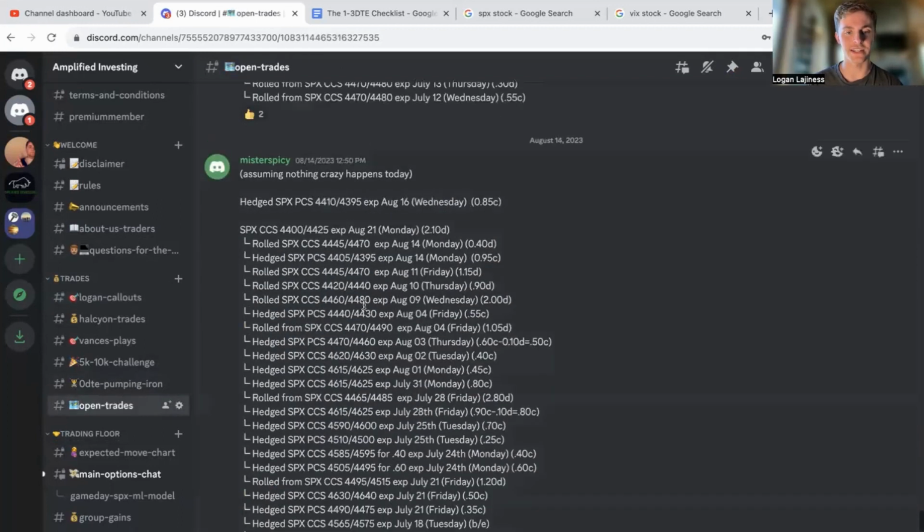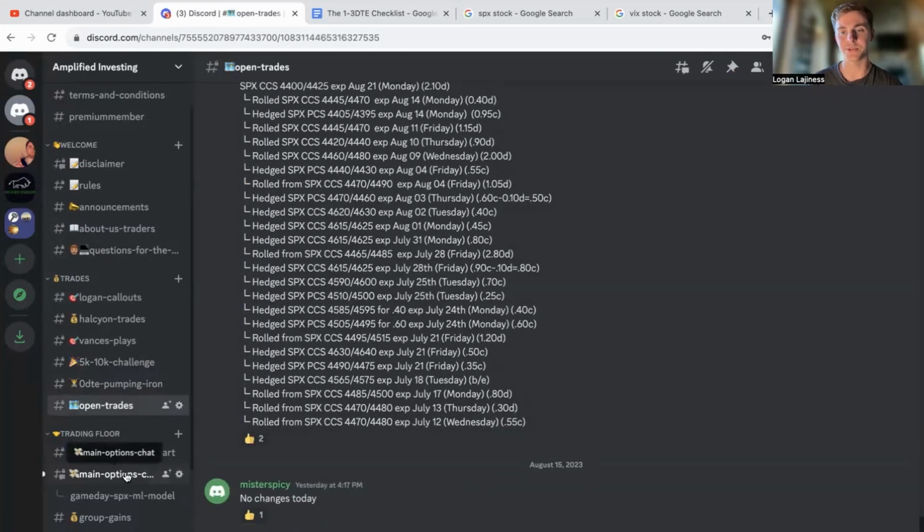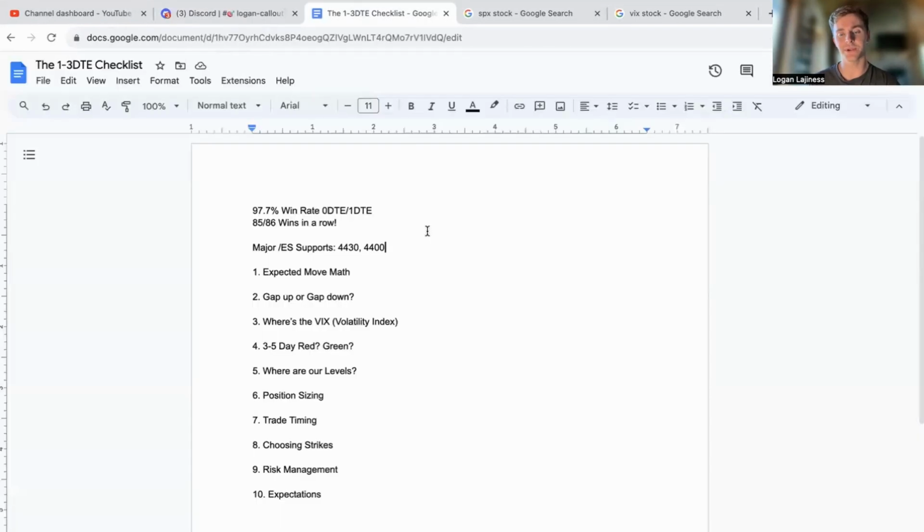Here's our opens trade tab. You can see all the hedges, all of our fills on this guy. Pretty simple, straightforward strategy.